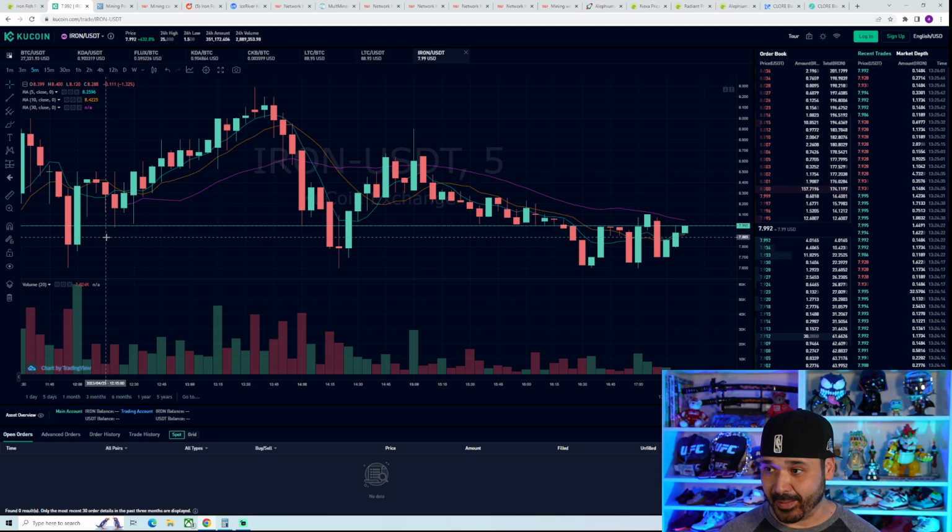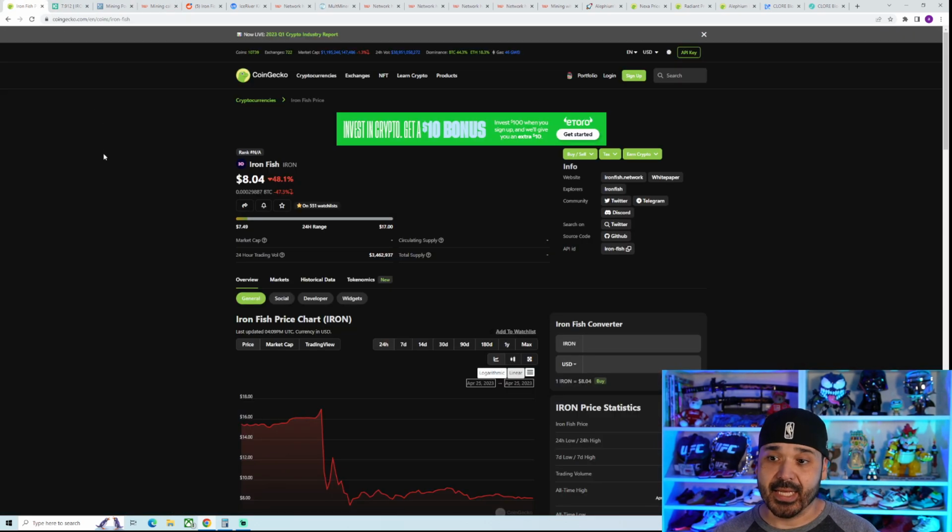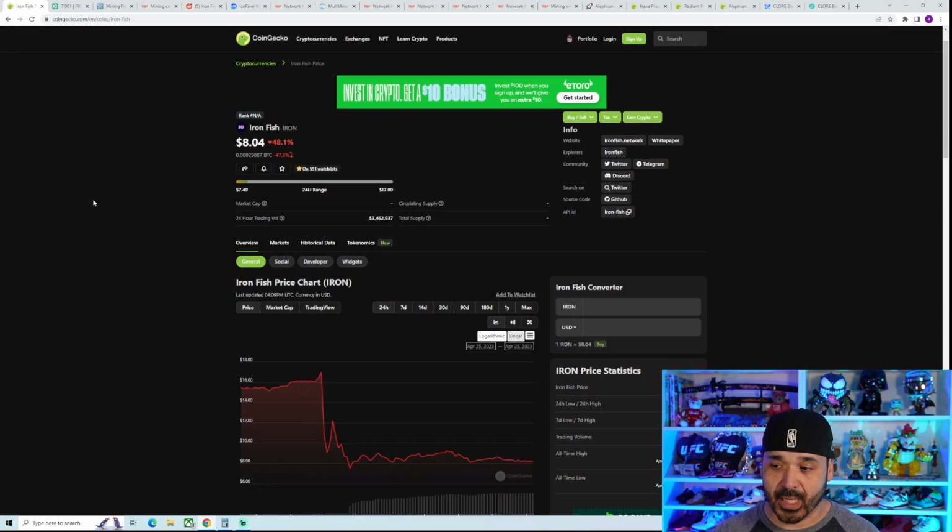I did mine about 3.5 iron. I did sell it with the anticipation of trying to buy back lower. So I honestly thought it was going to be down to like 5.5, maybe $6 by now, but surprisingly it's been holding up somewhat okay. Time will tell on that front. It is on CoinGecko now also, so you can check it out there if you don't have a KuCoin account or if you're not trading it, just keep an eye on it.